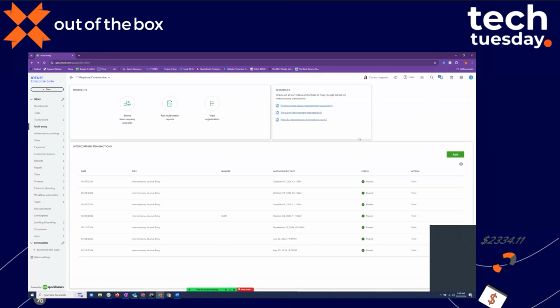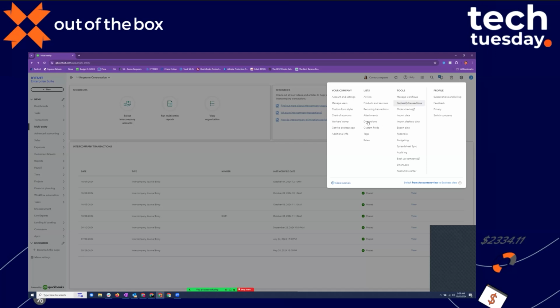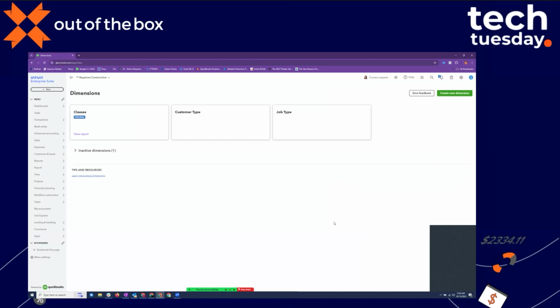I'll also share with you the dimensions that are now available in Intuit Enterprise Suite. If we go to the gear icon in the upper right-hand corner, dimensions lives under lists. Think of this like class tracking on steroids. So you still have your class tracking available with unlimited values.